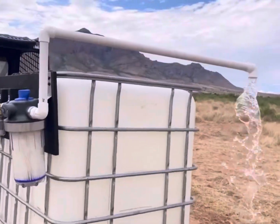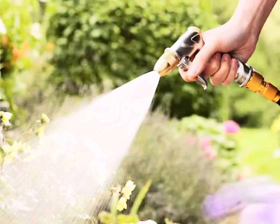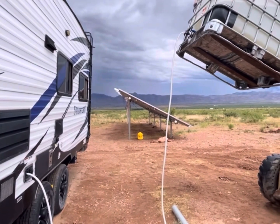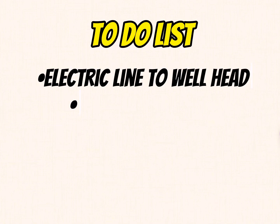To have a smooth block making assembly line, we think we need pressurized water. As of now, we are still pumping water into an IBC tote and using gravity to supply water to our RV. So on this trip, we'd like to set up an electricity line to our well and pressurize the water.